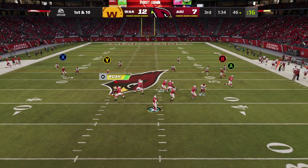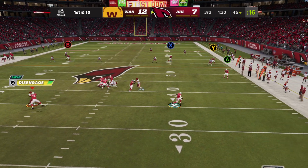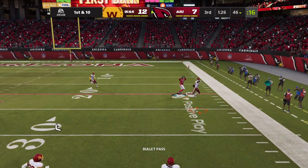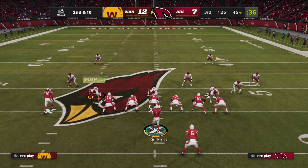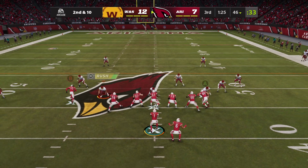A lot of people call these receivers divas. Sometimes just leadership when they get in the huddle and say, get me the ball. I'm about to make a big play. Going deep for Hopkins. And he knocks the ball away, and it falls incomplete. Third quarter of a tight football game as we come up on a 2nd and 10.